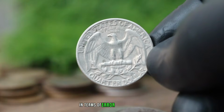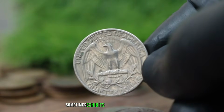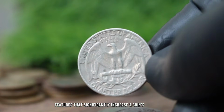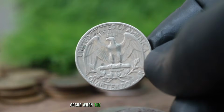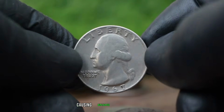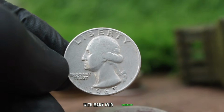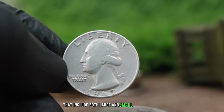In terms of error and die variety, the 1967 large date quarter sometimes exhibits doubling on the date digits or on the word liberty on the obverse, features that significantly increase a coin's desirability. These doubling errors, known as double dies, occur when the die used to strike the coin shifts slightly between impressions, causing duplicated design elements. Interest in this coin among collectors remains very strong, with many avid numismatists seeking to complete sets that include both large and small date varieties.